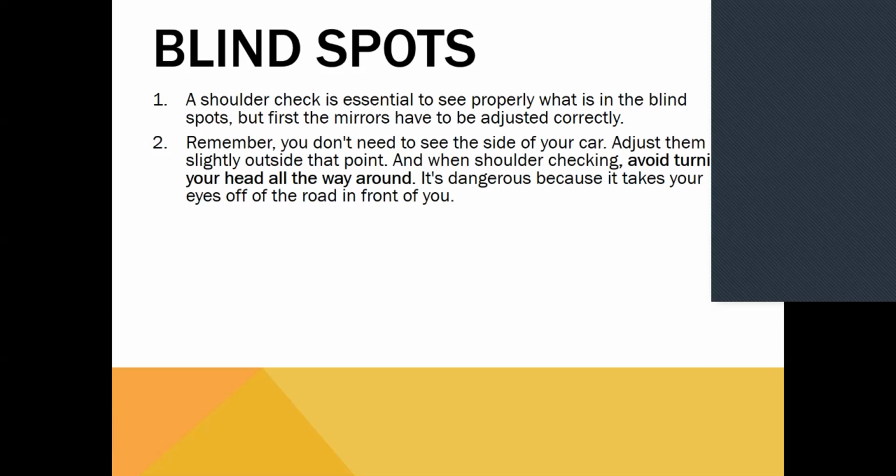Yeah, so shoulder checks can be dangerous because you're taking your eyes off the road ahead of you. Do them very quickly, and only when you really need to check that blind spot, right before you're going to move your vehicle.